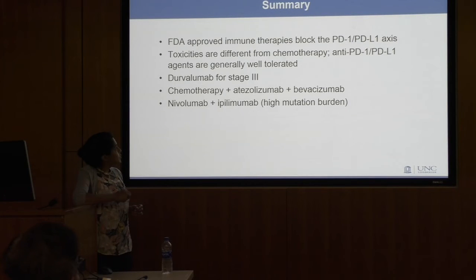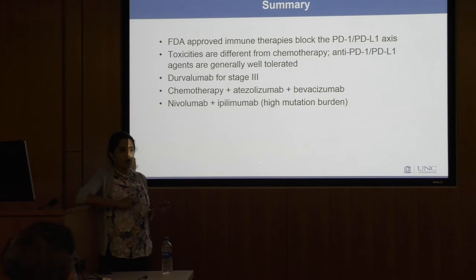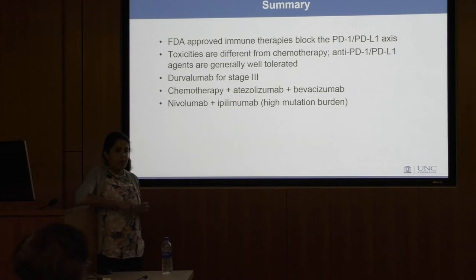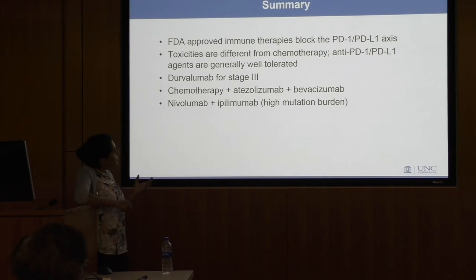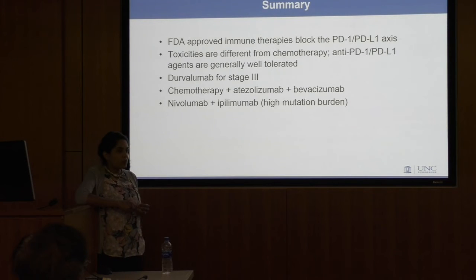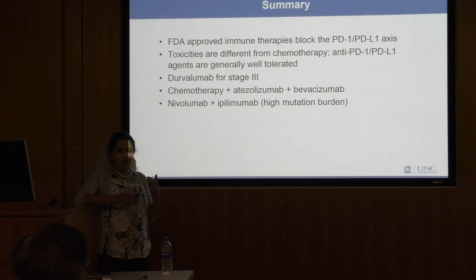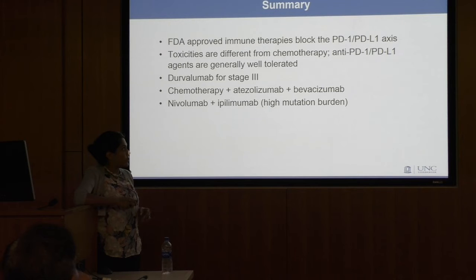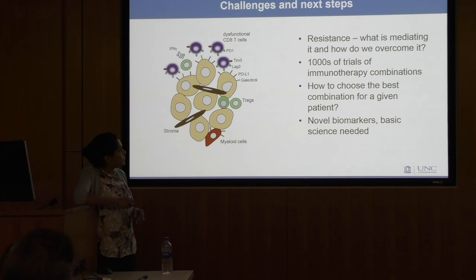So just to briefly summarize also, the currently approved agents in the lung cancer world for immune therapies are targeting PD-1, but there are other immune checkpoint blockades that are being investigated targeting CTLA-4. We also have approval for a PD-1 agent in the stage 3 setting for lung cancer. And there are a number of other combinations that have shown promising activity that we're still deciding on how exactly they fit in terms of our treatment regimens. And hopefully with more data we can have information for patients to decide on some of those treatments as well.